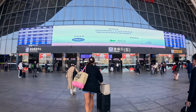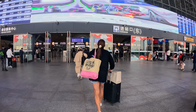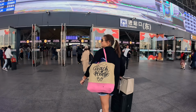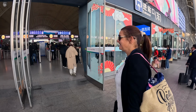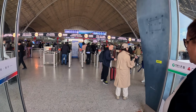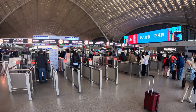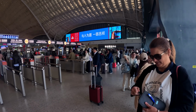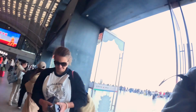Let's go. Let's go. All right, guys, this is where we're catching our bullet train, high-speed train from Wuhan. It's like an airport. It is, it's like an airport. Oh, so you got to get your passports out and show your passports. So it's like an airport. Look at this. All right, I've got to grab my passport out and let's get through this first section. You actually need a passport to get into the train station, so you got to scan it as you walk in. So let's get through.